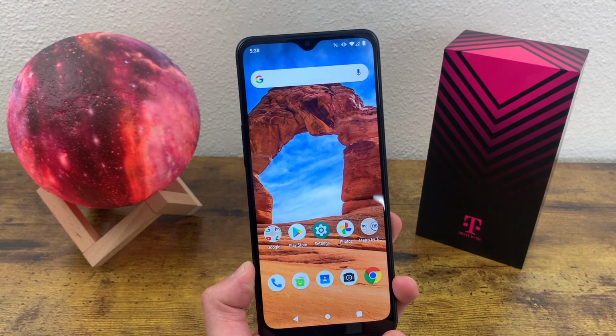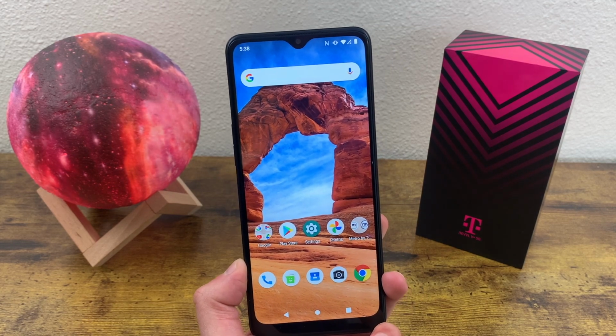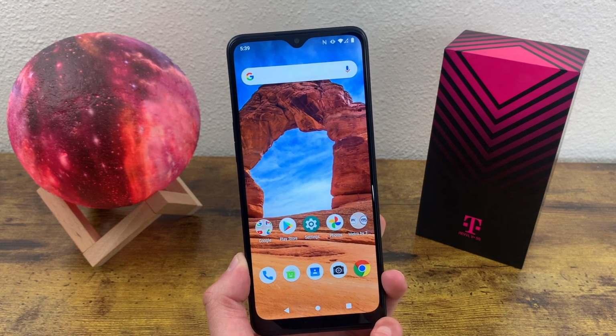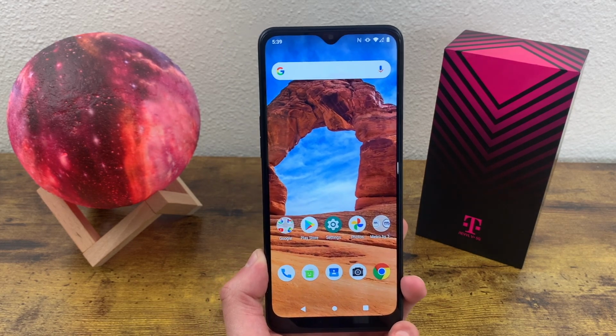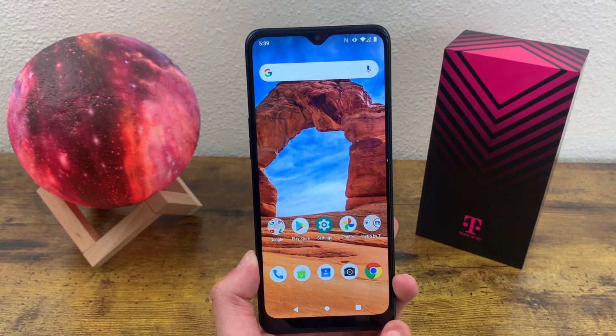In this video, we're going to be taking a look at the T-Mobile Revvl V Plus 5G. This phone is the newest T-Mobile Revvl phone out right now, and in this video, I'm going to be going over everything you need to know about the phone to help you decide if it's the right one for you.